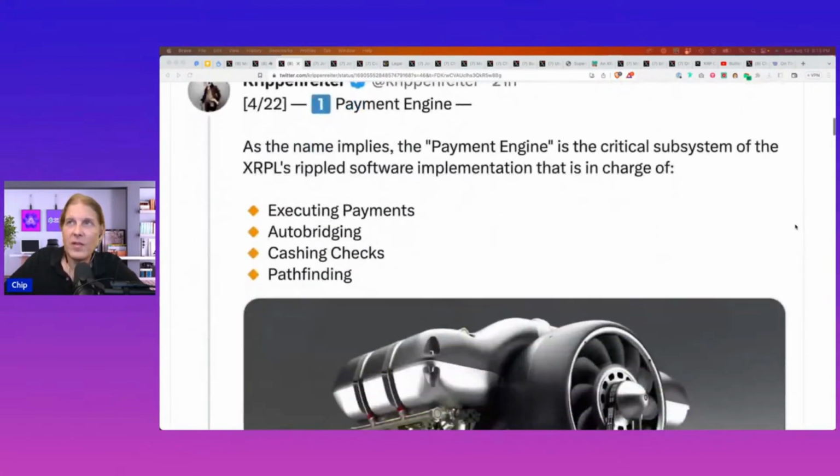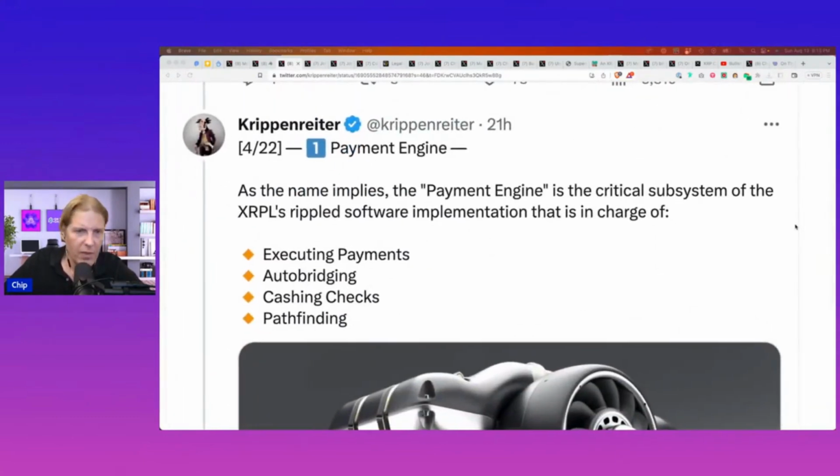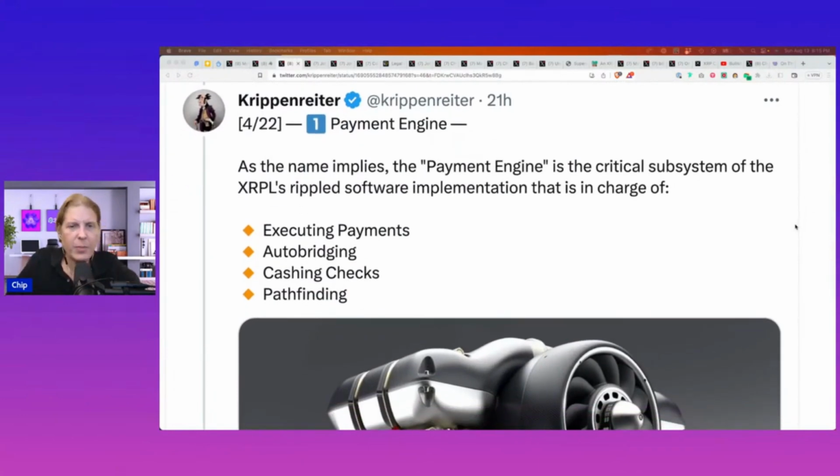And then, loving these graphics here. As the name implies, the payment engine is the critical subsystem of the XRPL's rippled software implementation that's in charge of a couple things. First of all, executing payments, auto-bridging, cashing checks, and pathfinding.